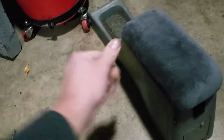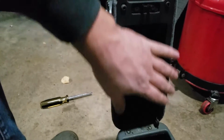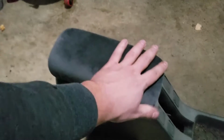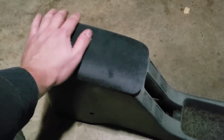I might have gotten some adhesive on the outside, but if we look at the inside, you can see how I got the centerpiece in there now. And I have never seen one of these with new fabric on it, and this just goes to show how easy it is to completely make it look new again. I just used gray velvet. It's an interior color.